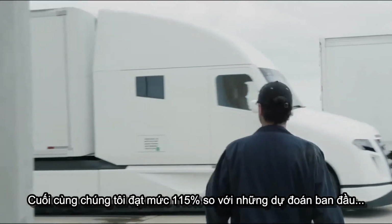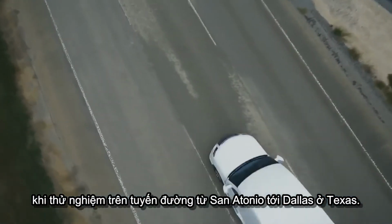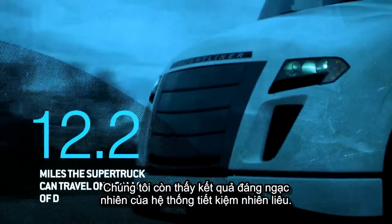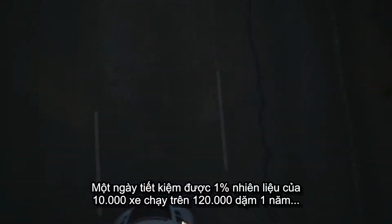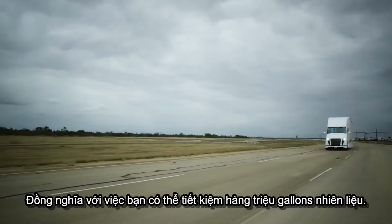At the end, we achieved 115% freight efficiency improvement on public route in Texas between San Antonio and Dallas. We also saw better than 12 miles per gallon fuel consumption, which is amazing. Never heard about in the industry. A 1% improvement in freight efficiency over 10,000 vehicles running at 120,000 miles per year, I mean, you're saving millions of gallons of fuel.